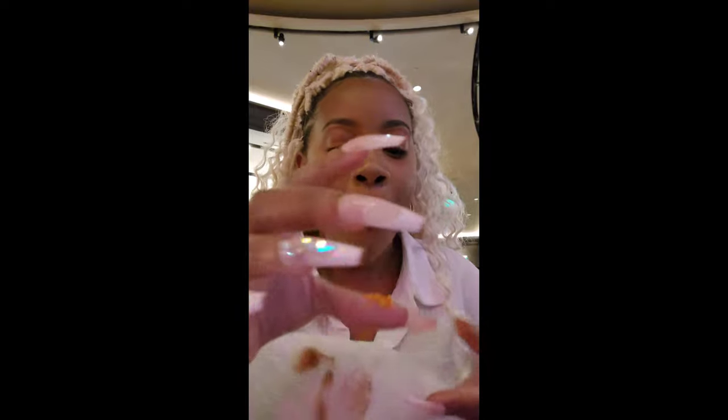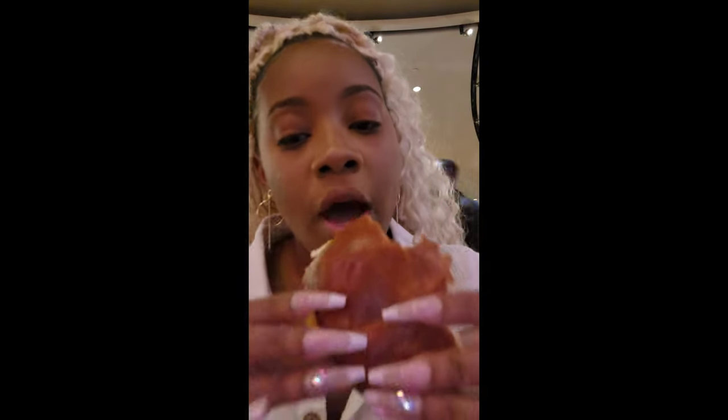And then Christian, I forgot what he got. It was something fancy with some pimento cheese or something on it. I didn't even try his because I was too busy trying to make sure this egg sandwich wasn't going to get on my white outfit, okay, because I was looking too cute. And we sat there, had some conversations, ate, and we dipped out to the next activity.